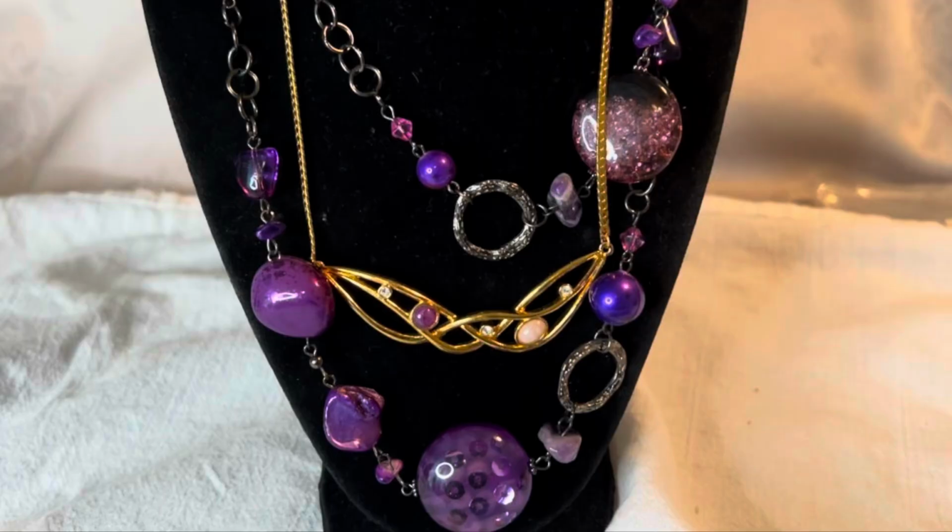I am very pleased with the haul I got today, including the jewelry, the clothing, and of course the handbag.